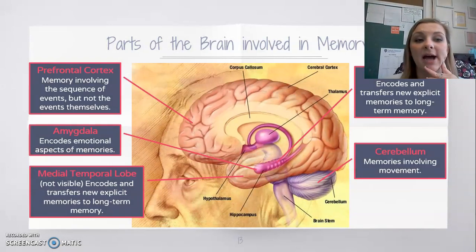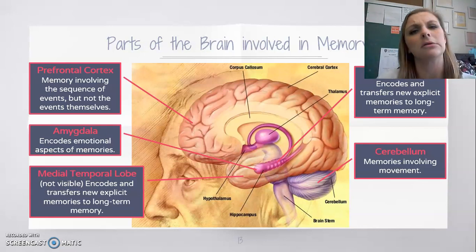We know that our prefrontal cortex is involved in the sequence of events. Remember, our prefrontal cortex is going to be kind of like our decision making, our personality, logical thinking. So this part of the brain is not used for actually storing the event that is happening. Okay, so it's not helping us remember what happened. It's helping us remember the sequence of the events. So what came first, okay?